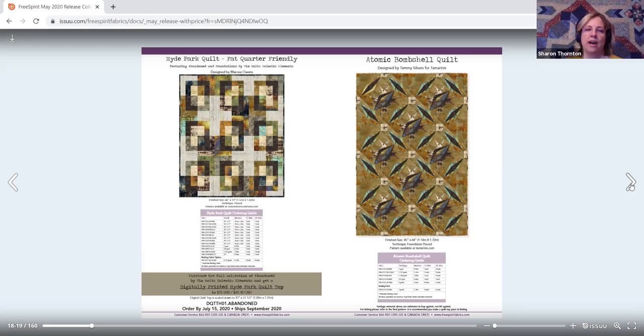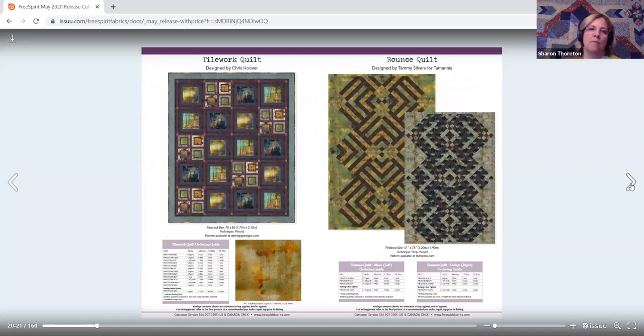And I can tell you that I've worked with the Abandoned collection and the Foundation SKUs, and they all play beautifully together. There's definitely SKUs within Foundations that will work with this Abandoned collection. So please consider both as you move forward with this. And Nancy, if you could just flip through the rest of the quilts, you can see the atomic bombshell and tile work here on the left, and then the bounce quilts on the right.